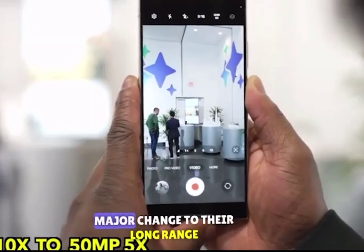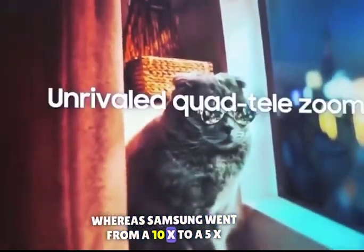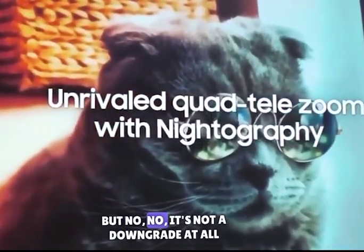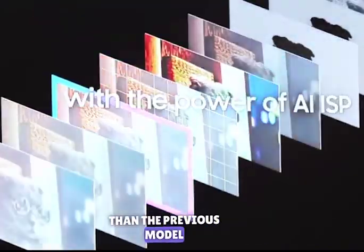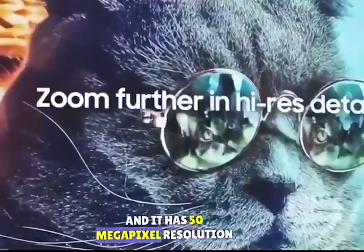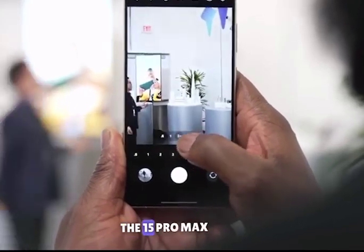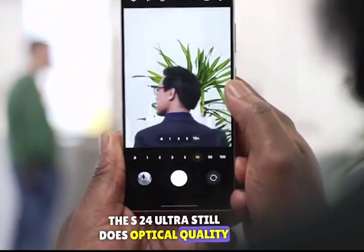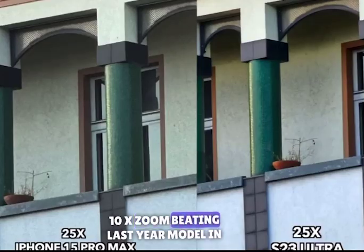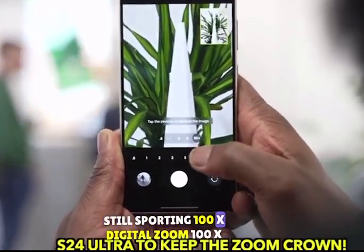Both of these companies have made a major change to their long-range zoom. Apple went from 3x to a 5x lens, whereas Samsung went from a 10x to a 5x lens. But no, it's not a downgrade at all. It's actually a better and bigger sensor than the previous model, and it has 50 megapixel resolution, a lot more than the 12 megapixel of the 15 Pro Max. The S24 Ultra still does optical quality 10x zoom, beating last year's model in low light situations, and also still sports 100x digital zoom.